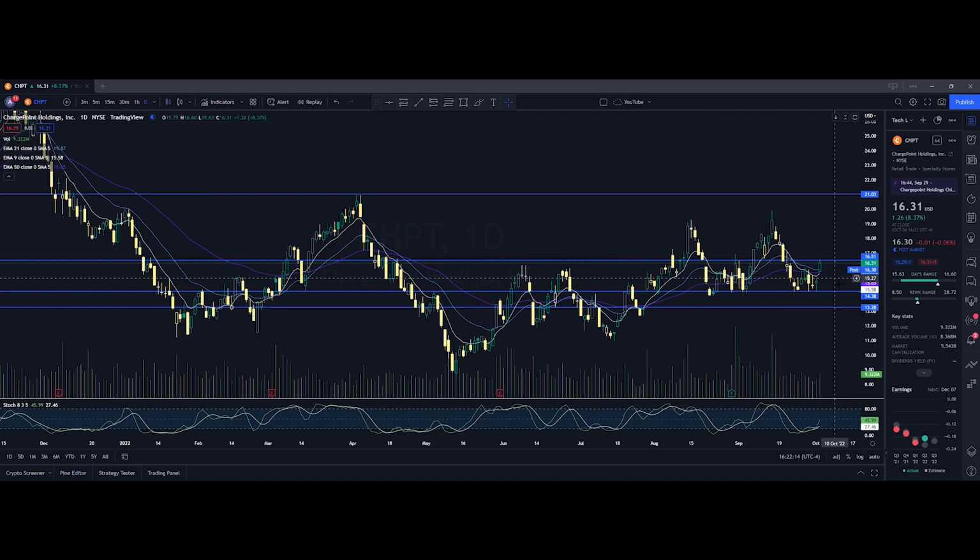But if we don't decide to fill in that gap, then I could see us trying to find some support right here around $15.50. We could see it also was resistance in the past back here on September the 30th, so I'd want to see if there'd be some strength here. But overall in general, Chargepoint is looking good. Let's see what it does going into Wednesday.